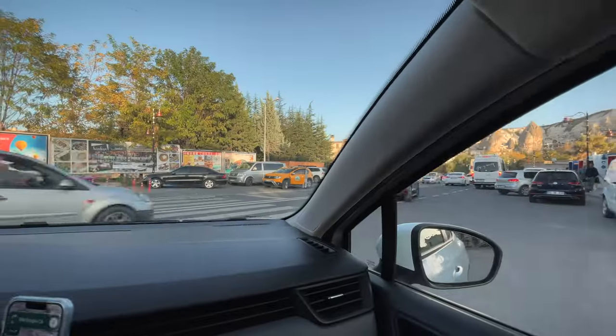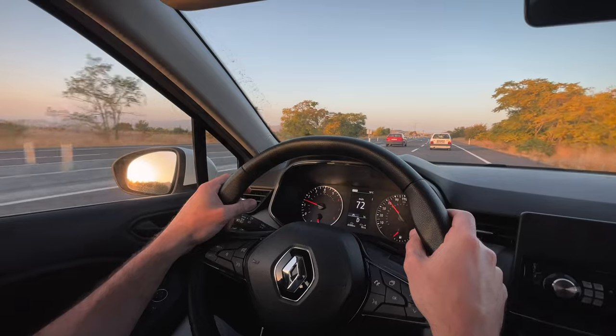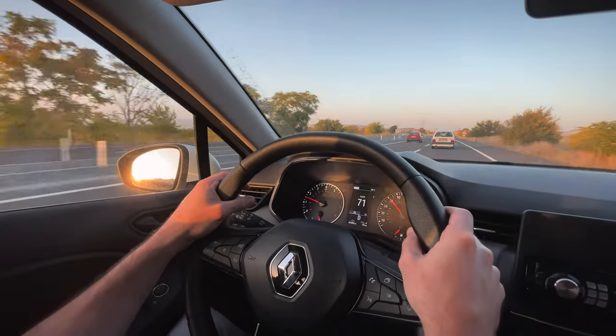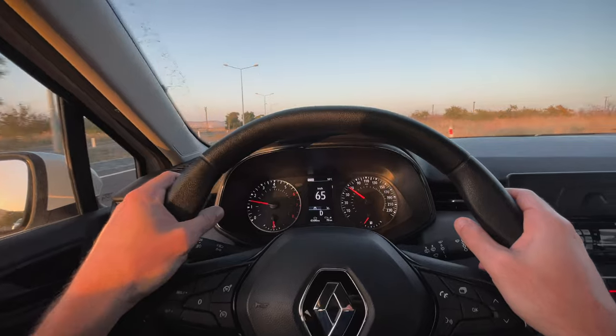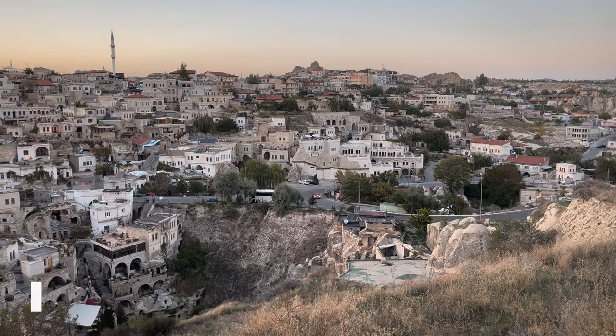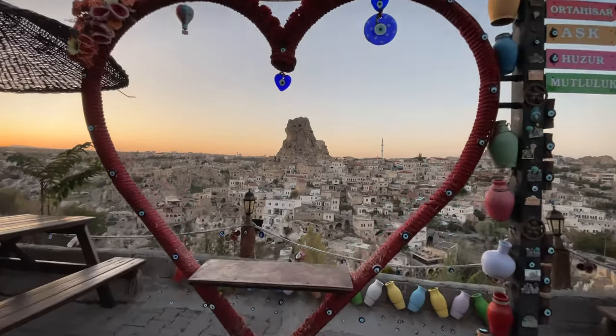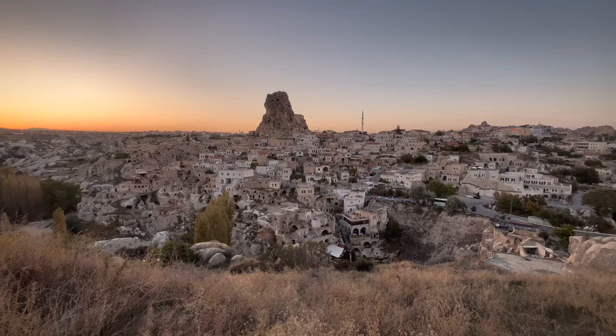We were meant to drive for 15 minutes to Ortahisar to end the day, but we found two roads closed by works and we lost some valuable time. When we arrived there, the sun had just set, but we were still able to get some shots from the most beautiful viewpoint over the town.